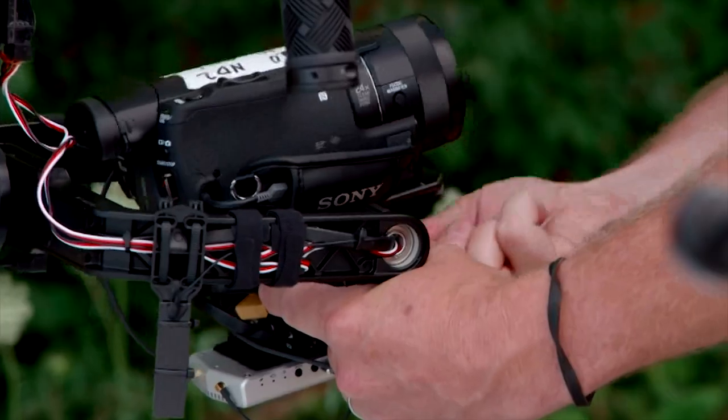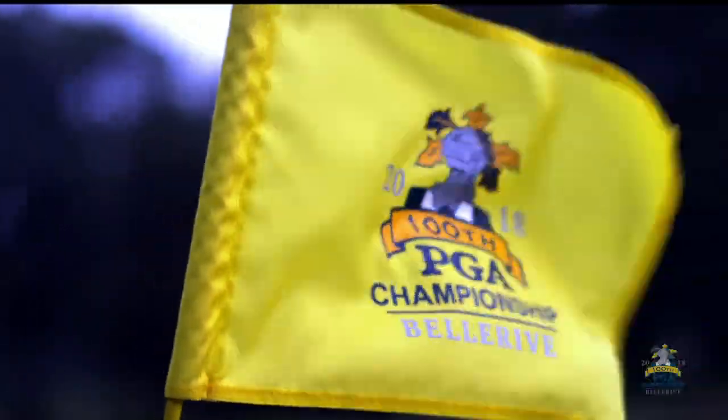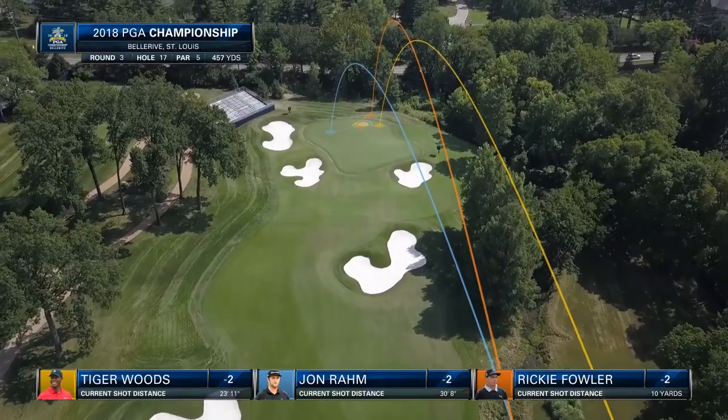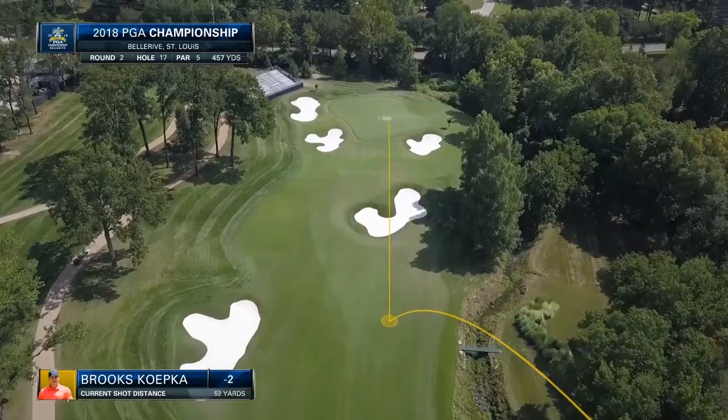Seizing on an opportunity to provide a new way to leverage drones in a golf broadcast, PGA.com partnered with real-time AR graphics company Edgybees. Together, these teams developed a groundbreaking AR experience that provided golf fans with an entirely new way to watch a tournament.